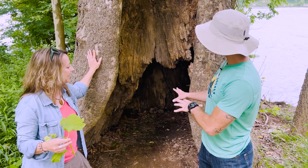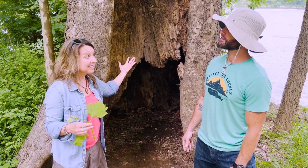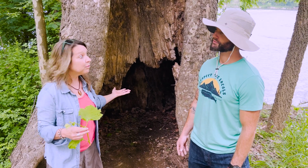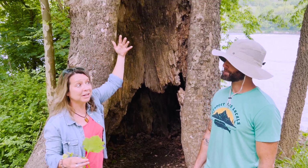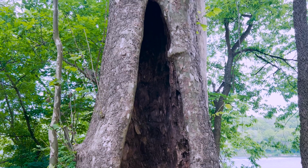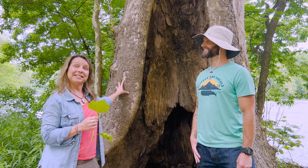I wonder, do wildlife like to make this a home? Sure, and so that's one of the good things about this hollowing out, because it acts as a perfect den for black bears, and mammals will go up into the tree, raccoons and such, and it gives a great home for a variety of different animals. That's awesome.